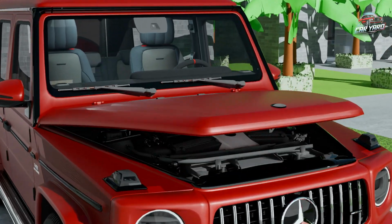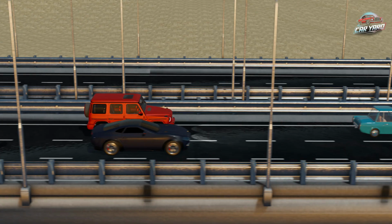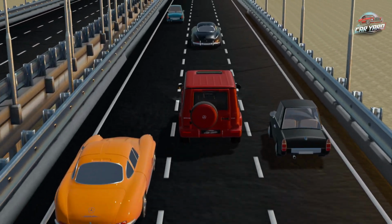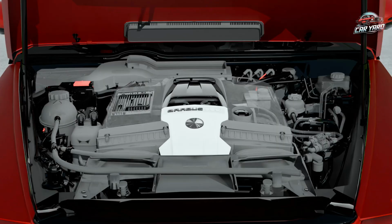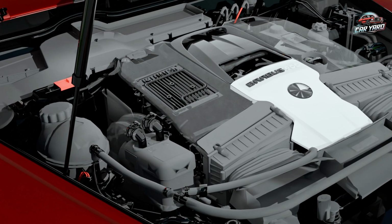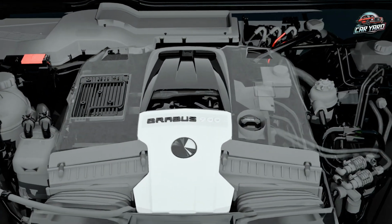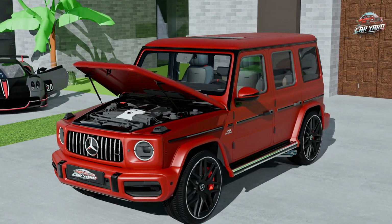Let's talk power. A 4.0-liter twin-turbo V8 engine delivering 577 horsepower and 850 Newton-meters of torque. It's not just a car, it's a rocket ship. But here's a hidden twist. Activate Sand mode and watch it glide over dunes like it's floating. Or switch to Rock mode for the ultimate off-road smoothness.